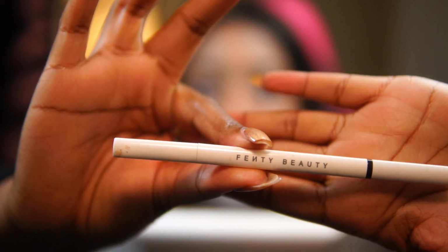So now that we have applied some powder on top of our moisturizer and sunscreen, I would like to move on to eyebrows. The eyebrow pencil that I will be using today is by Fenty Beauty. This is my favorite eyebrow pencil right now. The color, the way that it glides on, it's just perfect for me personally. And this is in the color brown black.